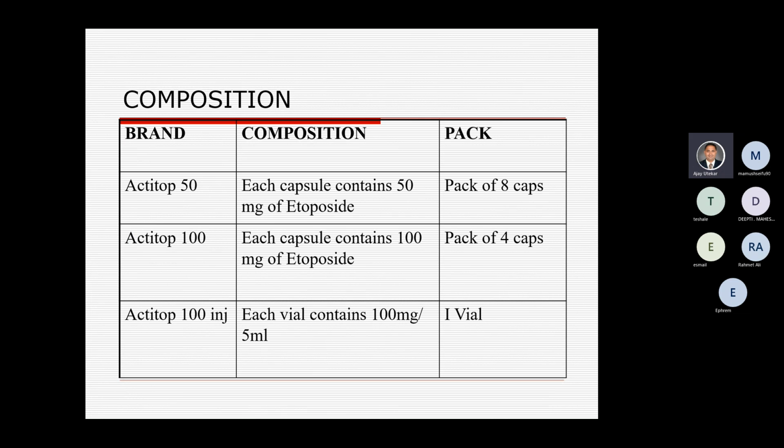So composition wise, Actitop 50 has each capsule containing 50 milligram, which is a packing of 8 capsules, and Actitop 100, each capsule contains 100 milligram of etoposide, which is a packing of 4 capsules. And Actitop 100 milligram injection, each vial contains 100 milligram per 5 ml, which is a single vial packing.